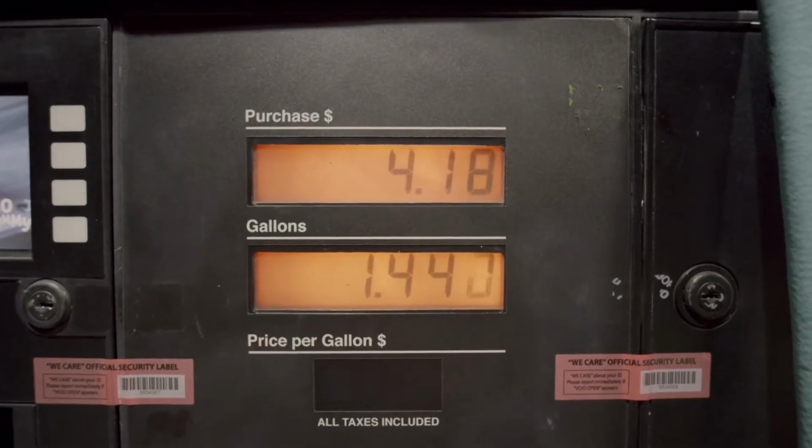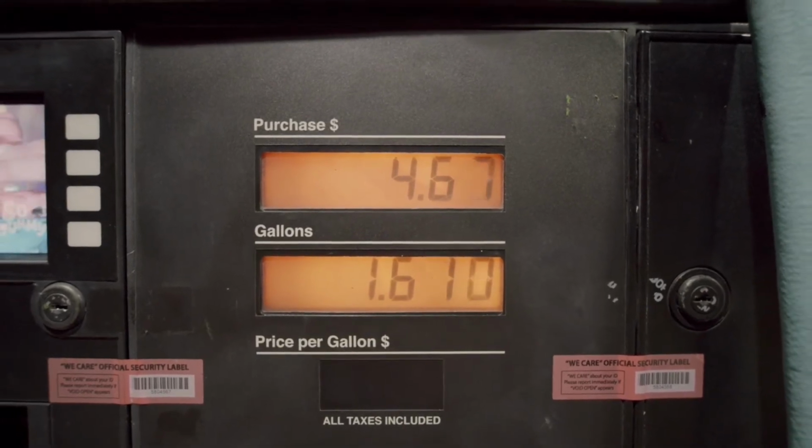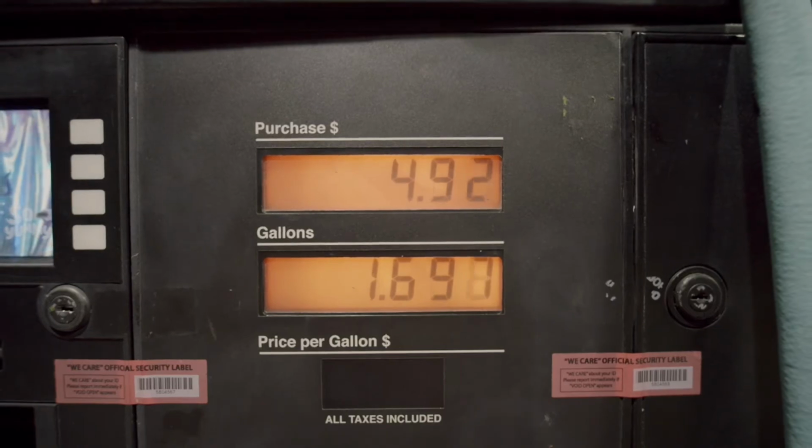Gas right now here in Cypress is around $4.50 to $4.75 a gallon. Now, if you're a daily driver going all over town like I am, you can expect to easily pay $40 a week on gas, or that makes out to $160 a month.